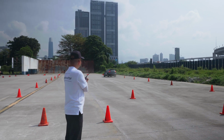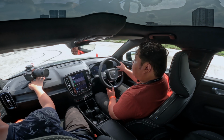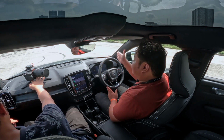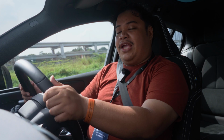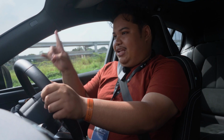So the next obstacle we're gonna face is somewhat similar to an emergency lane change test, so we're gonna cruise at very fast speed and then avoid an obstacle, then we hit the brake. So this is just to show you how you can avoid a collision in front of you by emergency changing the lane. So let's go.